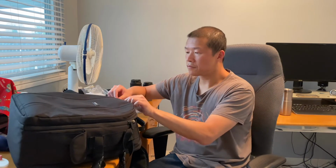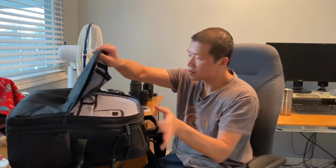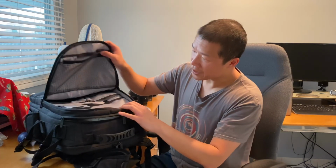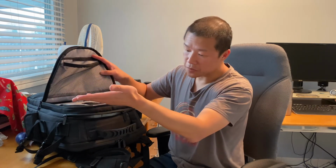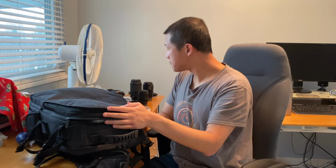So let's see. Oh, one more compartment that this bag also has is. So we're making a huge mess here. Another good thing about this bag is you can carry separate items inside here. It has slots for pens, passports, and anything else you like to bring with you. So yeah, this is pretty much all I have to show for my show and tell for what's in my camera bag.